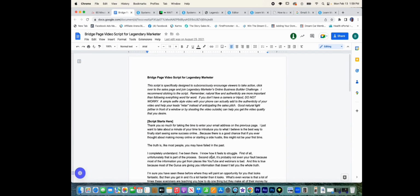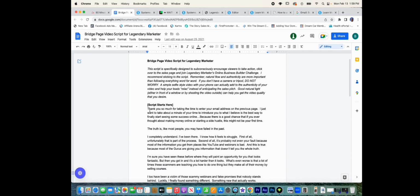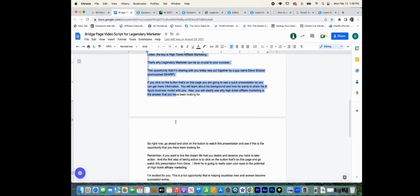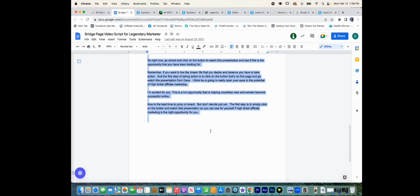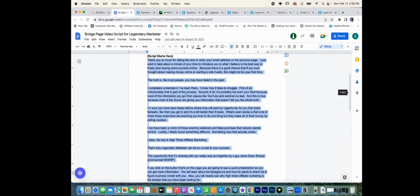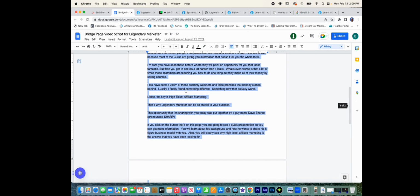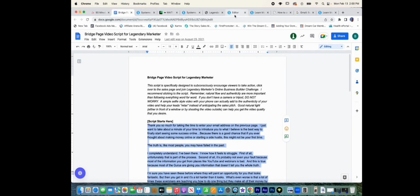Now, when you're recording this bridge page video, you probably don't want to look like you're reading, so you can do a couple of different things. If you're familiar with any video editors, you can kind of read this one paragraph at a time and then stitch them all together. Or you can get a general idea of what you want to say and then just one take it until you get it. Please keep in mind that this doesn't have to be perfect. If you basically paraphrase what's going on in here, you're going to be just fine, okay?